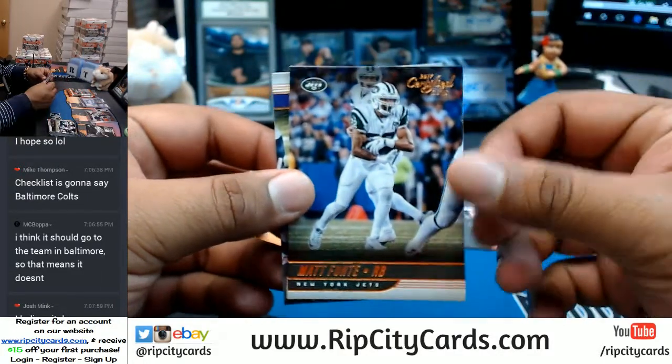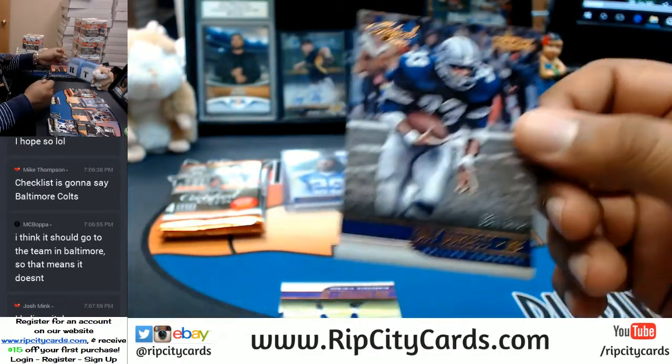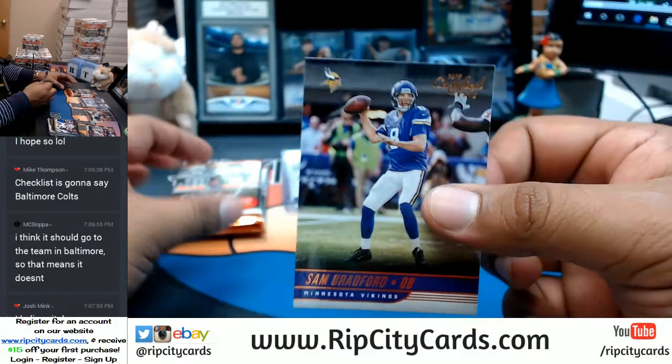Dez Bryant, Matt Forte, Tony Dorsett /399 for the Cowboys. Sam Bradford, Vikings.